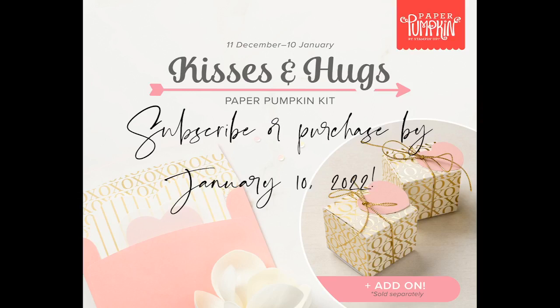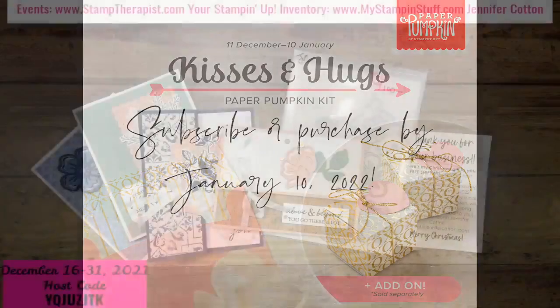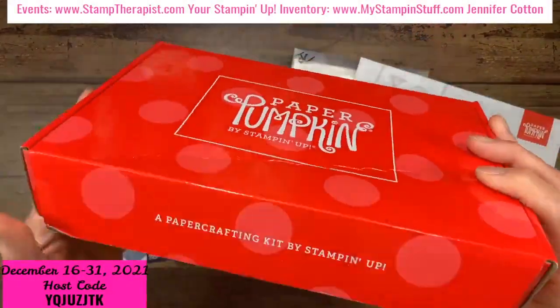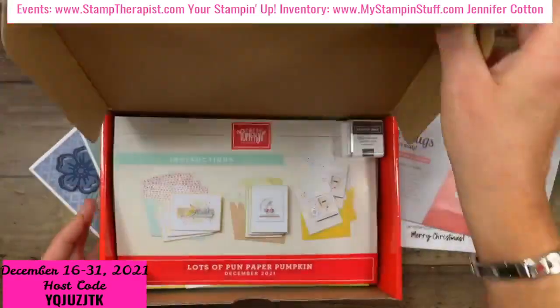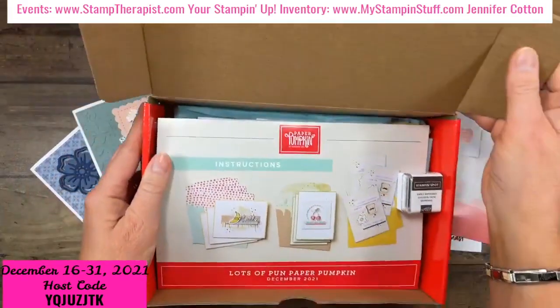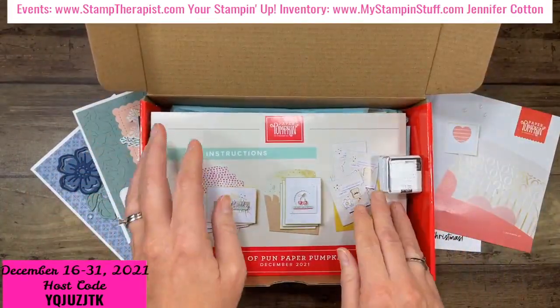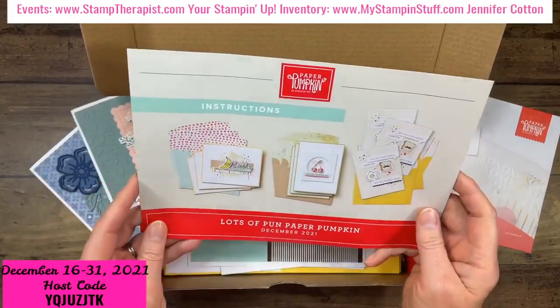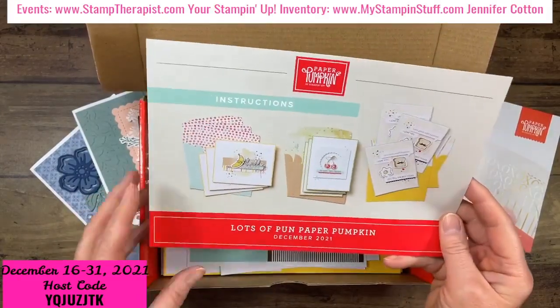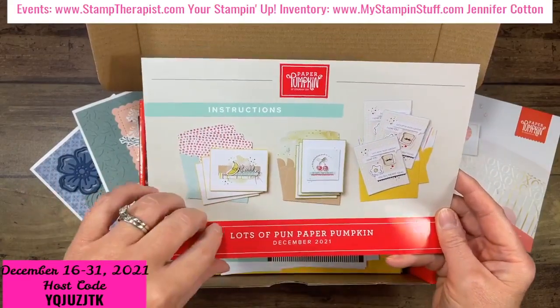But anyway, Paper Pumpkin. So let me go back to my desktop here. It is a box that comes in the mail like this. It's a surprise. The sneak peeks are all we get. We never fully see what's going to be in it, hardly ever, maybe twice ever. But this is last month's. It is adorable, I must say. I do have one extra if anyone needs one. It's called Lots of Pun. This is the December one.